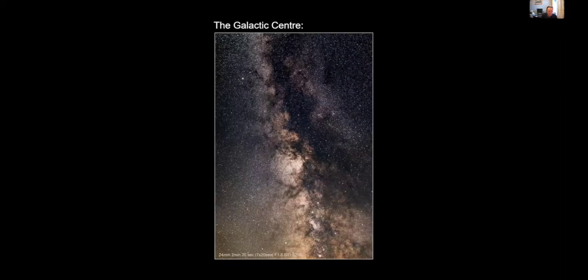This again is a 24mm shot, but the next bit of the galaxy along from the previous shot, and it's stacked with a total exposure of 2 minutes 20 seconds. And you can see it records far more stars than the previous image. Next.